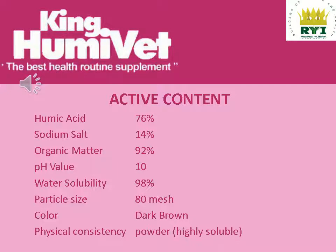pH value 10. This product is an acid neutralizer. We all know that if the animal's body is very acidic, it is prone to many kinds of diseases, especially cancer. So the great thing about this product is it neutralizes the acidity of the body, and therefore protects the health of the animals. Water solubility, it's 98%. Actually, the great thing about this product is it is very easy to mix with water.